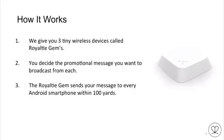This Royalty Gem sends your message to every Android smartphone within 100 yards. Again, it sends it to Android, not iPhone, Android smartphones within 100 yards. Now, guys, when you look at North America, 60% of mobile phone users are using Android, and I believe that number is even greater, like 70% globally. So yes, there are iPhone users out there, but we are capturing Android users with this technology. All right, we'll get into the details of how it actually works in a second.